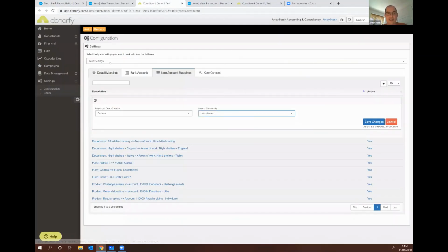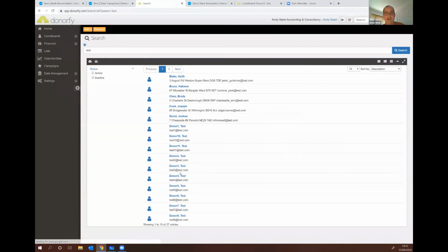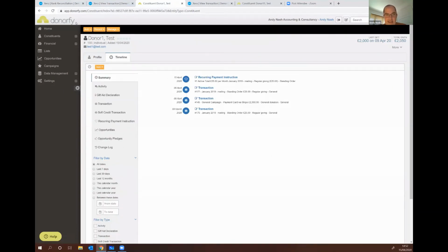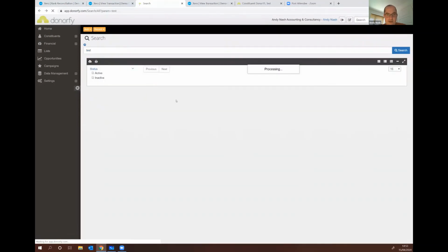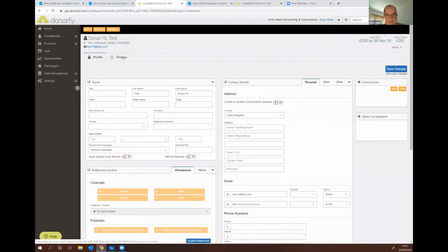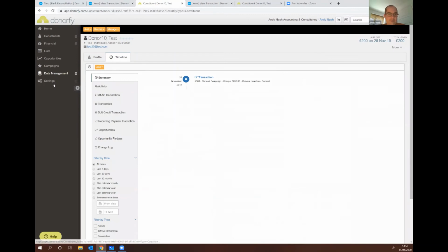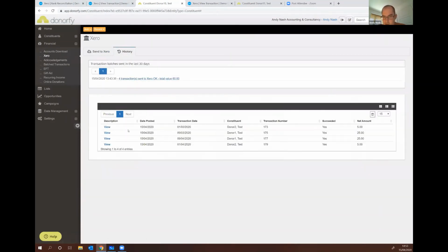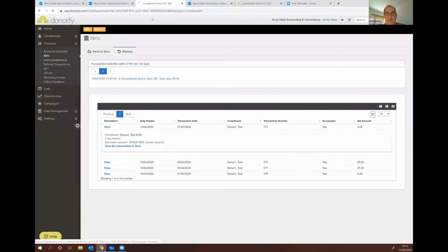Now, this is where you're going to have to trust me for a minute, because in setting this up, I didn't think this through, and I've got loads of test donors. So I've got test donor 1, 10, 11, 2, 3, 5. Now what I am hoping is, nope, that's not the right one. I think it's the next one down. No, okay. So I'm just going to go backwards to get to the transaction, because I want to not spend too long here. Donor 2, I thought I had.